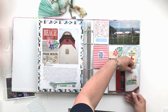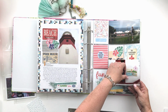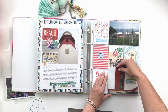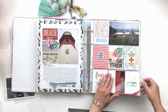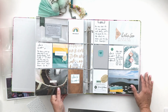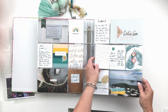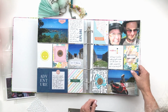I would recommend Studio Calico any day. They're a nice weight. They hold up well at the seams. I can tug on the seams a little bit. They give you a little bit of space. I have that on the outside of the page protector, but you do have a little bit of space inside the pockets. And obviously you're going to get a consistent pocket that works with their cards as well.